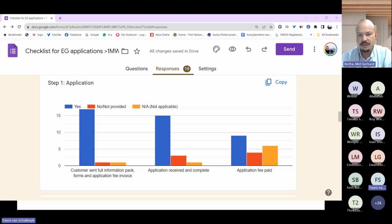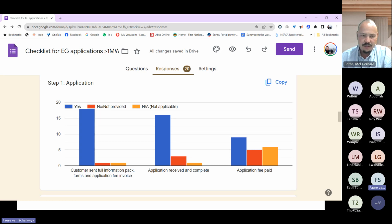And then for the application fee paid, you see a few people, it's at 6 or 7, said that it's not applicable. And of course, we didn't provide it, and we don't know if there was an application fee that was paid that we didn't actually request from the distributor as part of the example. So we can assume if it was there, it has been paid. Yeah, or it could be that as a municipality, you don't have an application fee yet.